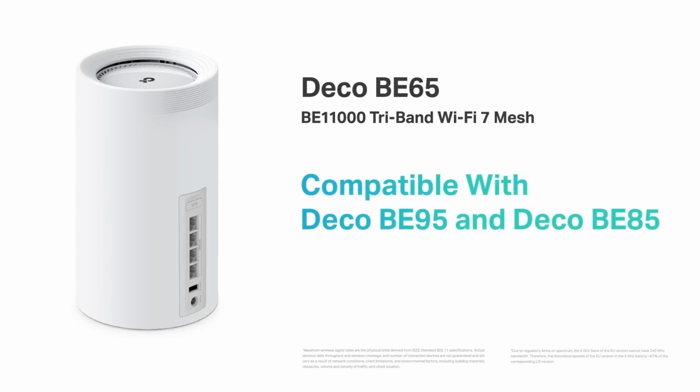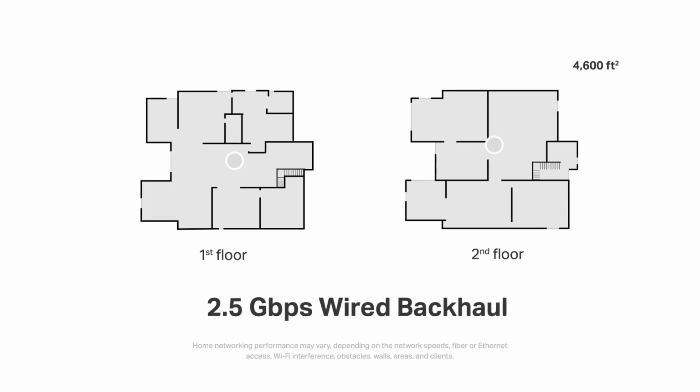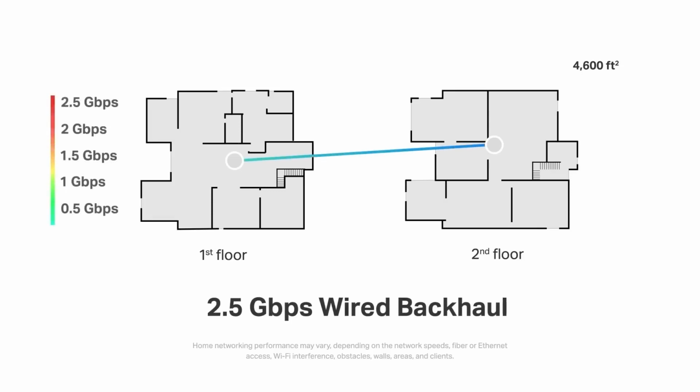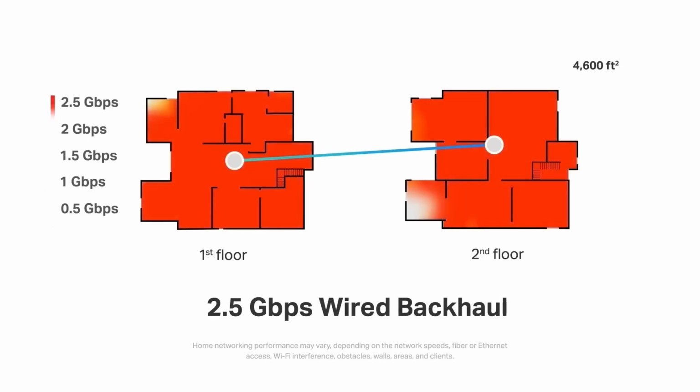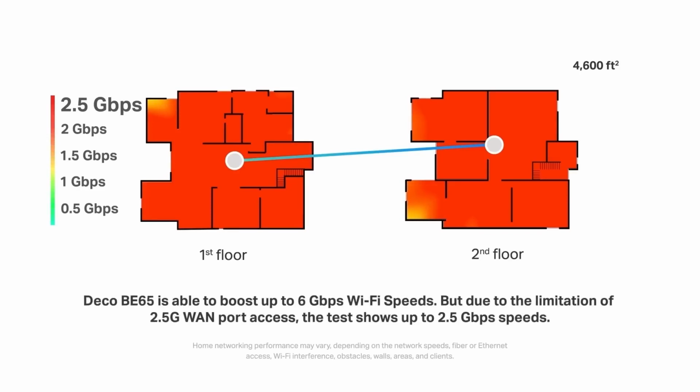You're able to form a whole home multi-gigabit mesh network by connecting all Wi-Fi 7 Deco mesh products. We've also tested the speed and coverage performance of the 2-pack Deco BE65 under the same conditions as BE95, a 2-story 5-bedroom villa with drywall. This 2-pack Deco BE65 was tested with 2.5 gigabits per second wired backhaul and 2x2 MLO clients. As we can see from the heat map, most of the home is covered by 2.5 gigabit high-speed connections. The edge of the house also remained at around 2 gigabits per second. This is our Wi-Fi 7 Deco mesh system, a true whole home multi-gigabit mesh solution covering every corner of your home.